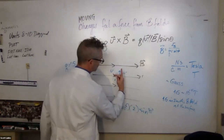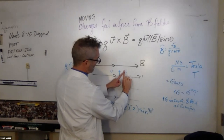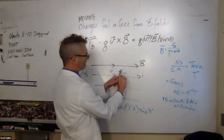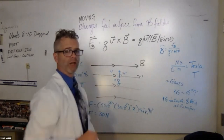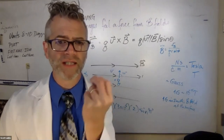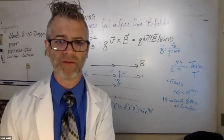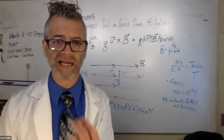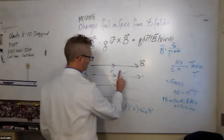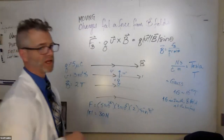Keeping my velocity in the same direction as my index finger, I need to make my middle finger go in the direction of the magnetic field. Middle finger, magnetic field. Middle finger, magnetic field. This way, that way. My thumb points into the board. Let me do that again.